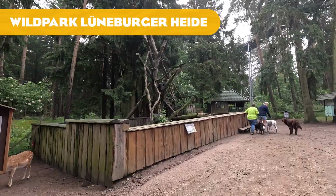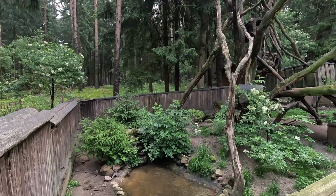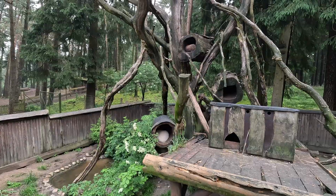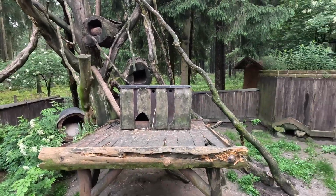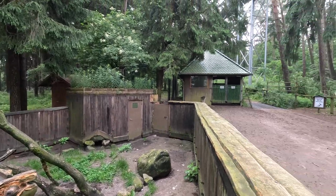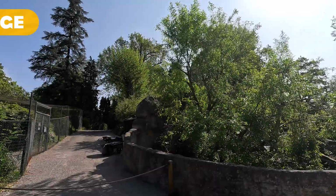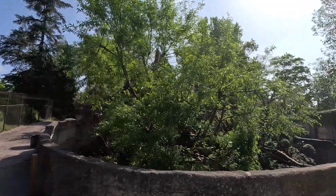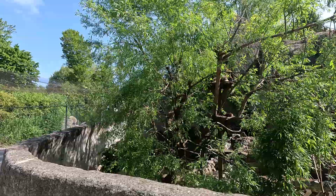Next up we have another Wildpark. This is Lüneburger Heide. Slightly smaller enclosure than some of the others we've seen, but a very nice climbing frame over here in the middle. And we can see an albino raccoon actually in one of those shelters, so that was pretty fun. But yeah, that's all I had to show there. Speaking of albino raccoons, we are in Zoo Maubeuge, where we have a lovely large enclosure as well.